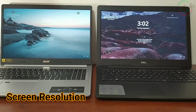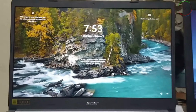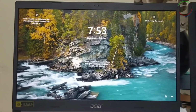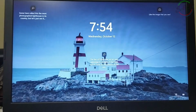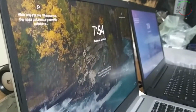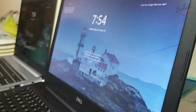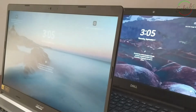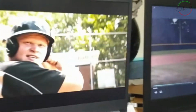The resolution on each laptop is 1920 by 1080 pixel resolution, FHD. Viewing angles are also extremely important. The Acer has an advantage over the Dell as the screen has IPS technology, thus a wider viewing angle and better user comfort. Notwithstanding, the Dell has a brighter display compared to the slightly opaque display of the Acer. You can see the image better and brighter compared to the Acer.